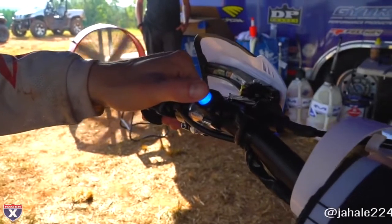I really liked actually the stock map. There were times when you're in that real tight single track in the trees where second gear on a 450 is really snappy and a bit much. So that was nice to be able to just hit the button on the bar and go to a milder map. So I went back and forth with those two. They were really nice, and it was a cool thing that even a rider at my level could actually tell the difference. Then we loaded up some new maps in the bike with the Power Tuner app.